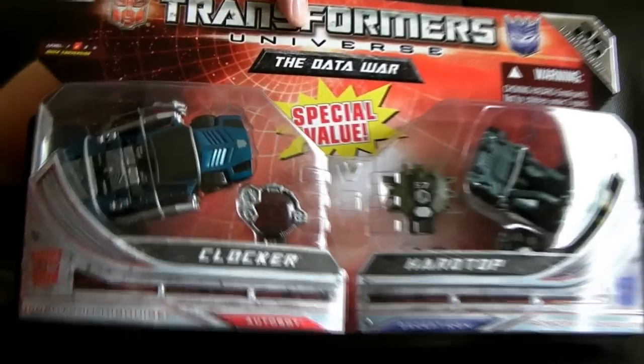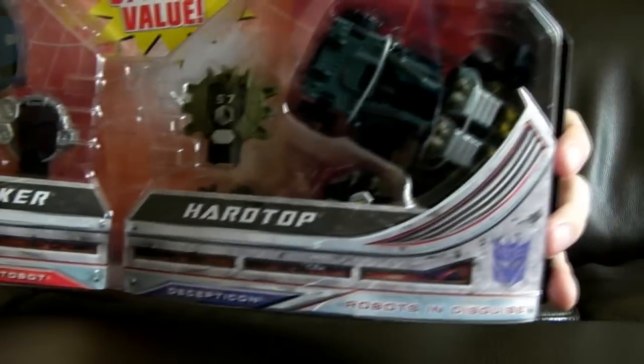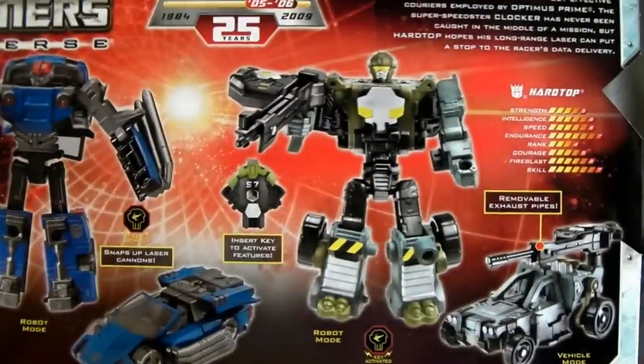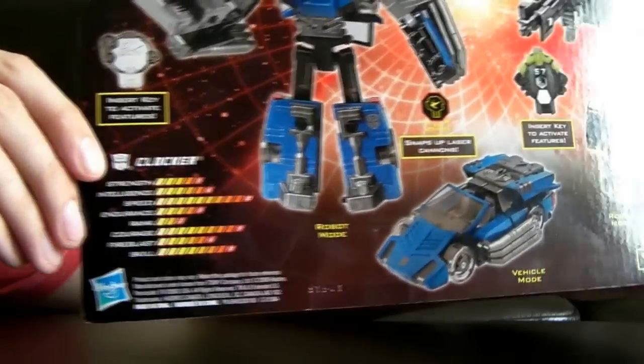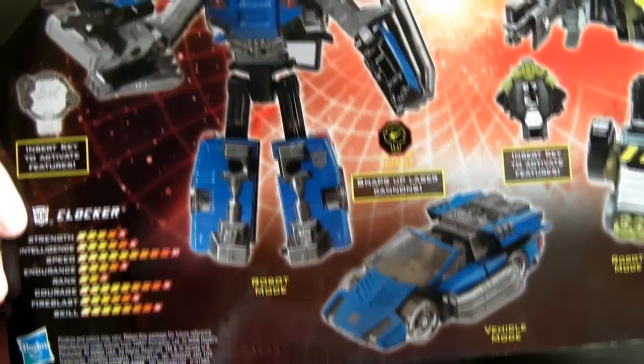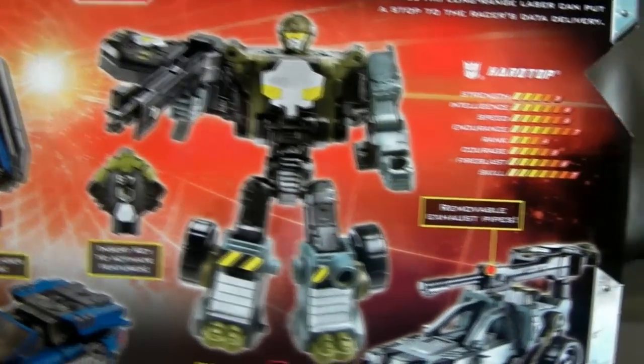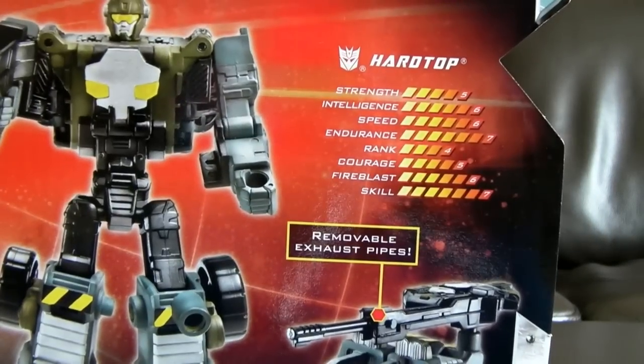Get a little closer look at the packaging here. Very nicely presented, like all the Universe figures. I really like the packaging usually for these guys. On the back, we get a closer look. There's Clocker in his alt mode, we'll see a bit better later on, and there's his tech spec for Clocker, if you want to pause that and have a look. And there's Hardtop, the side, and his tech spec if you want to look at that.